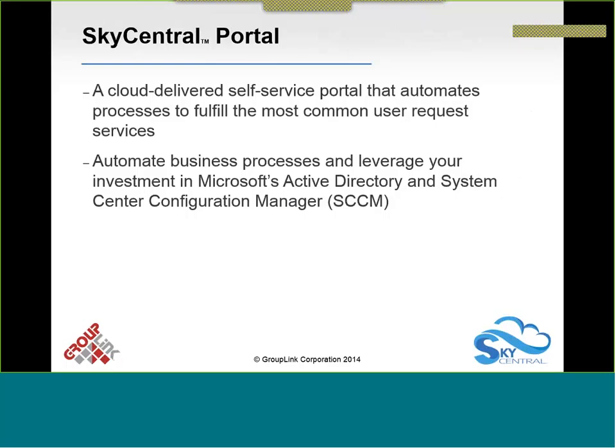Even though this is cloud hosted, I'd like to point out that this integrates directly with your Active Directory system. And since your Active Directory is the source of everything with your end users, all access with your end users, it defines the way the users authenticate with their business systems, their email, and their file servers. So we've tried to leverage this and make it possible for the account and security models that are present in your Active Directory environment to be available through the SkyCentral Portal. This allows automation for your end user processes to be leveraged through this portal and this system.